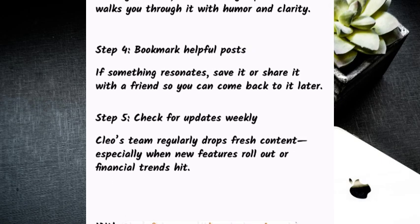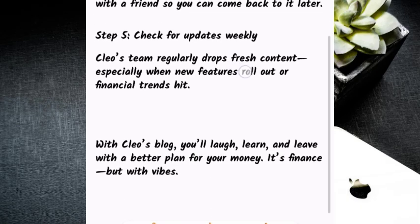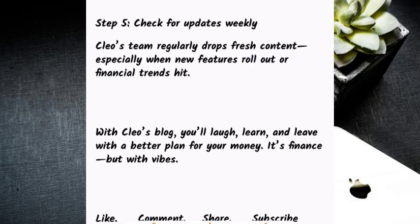Step 5, check for updates weekly. Cleo's team regularly drops fresh content, especially when new features roll out or financial trends hit. With Cleo's blog, you'll laugh, learn, and leave with a better plan for your money. It's finance, but with vibes.